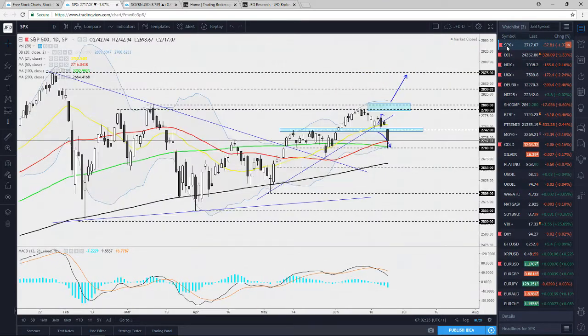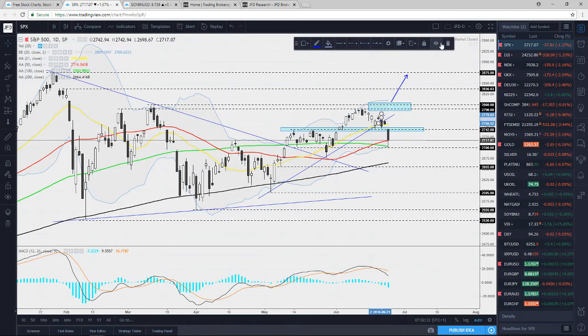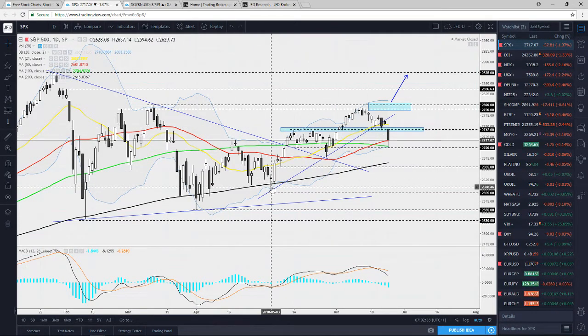Looking at the S&P 500, certainly a similar story here. Let me quickly get rid of a few arrows here. We've broken this short-term upwards moving trend line that has been running from around the 3rd of May, so we've broken it to the downside. Yesterday we closed just on the 50 EMA here.